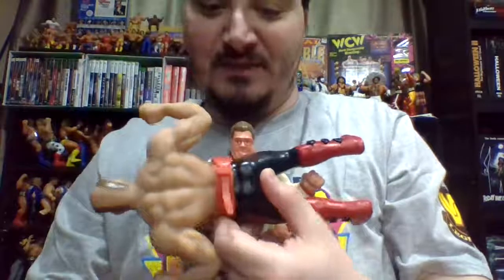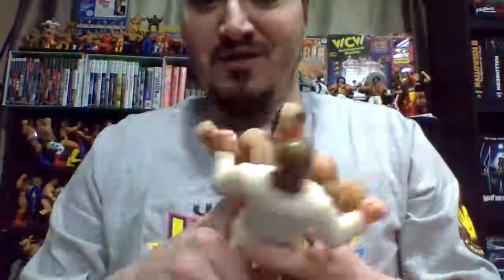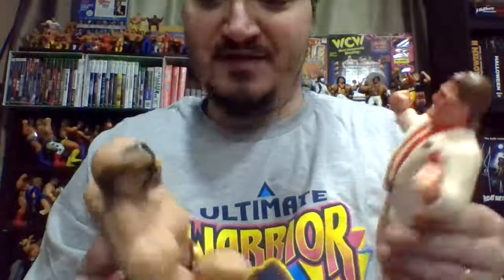I mean, you can pretend with this. You're not looking at it from a playability pose. Not really. Not with these type of guys. But, you know, Hawk, it's good. It's just not a great pose himself. You're basically looking at the same overall pose for the most part.